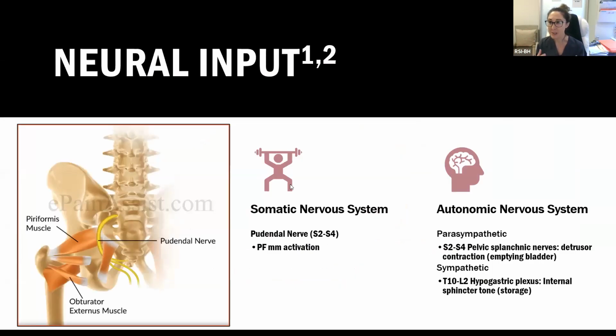Okay, and again, muscles wouldn't act without nerves. So the neural input to the pelvic floor is super important. You have both a somatic nervous system and an autonomic. And if this is taking somebody back to biology and you're like, oh my God, what is she talking about? We're not going to go into too much detail, but just know that the somatic is your nervous system that you can activate. So that's the one when you're doing your Kegels and you're contracting, those are the nerves that you're working with here.